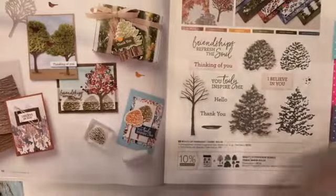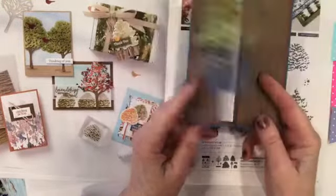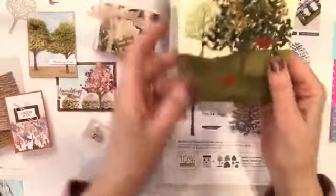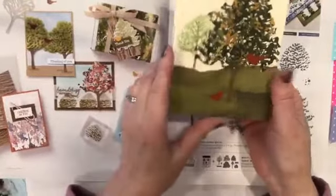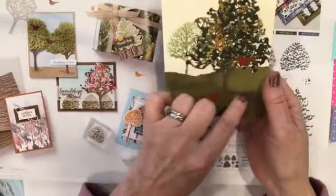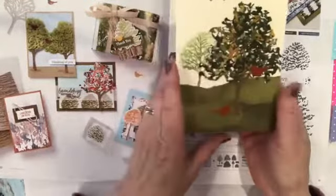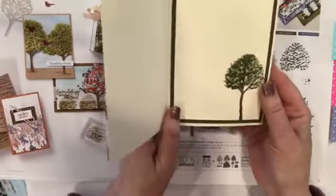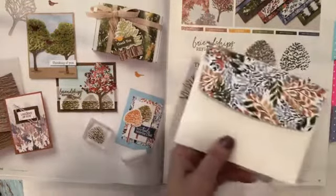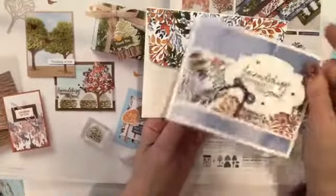This one I had made in Mystery Stamping, and this is a Gatefold Card, Thinking of You. And this one I made by stamping a tree in the background. I ripped some of the DSP to make the hill look here. And I've used the foliage die to cut the foliage there for the tree and stamp the tree inside. And then I had done this envelope flap to go with this.